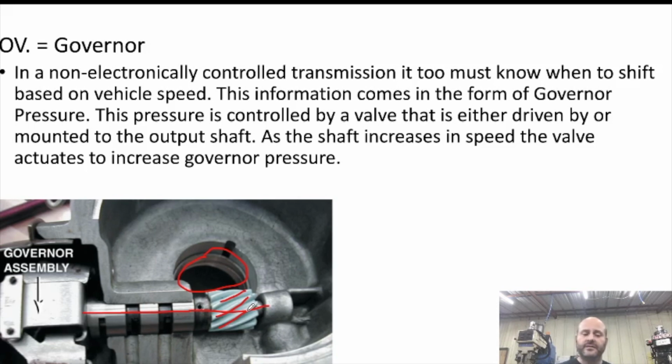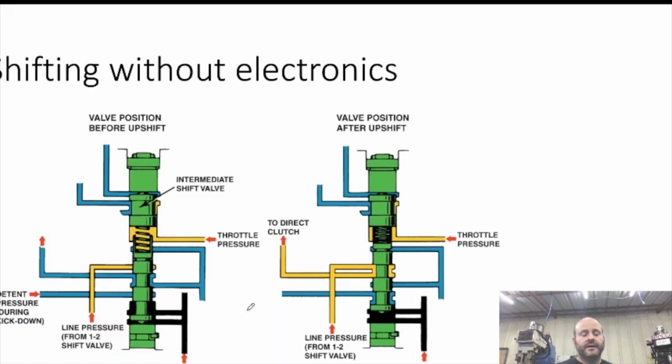Now there are some governors like this one that is mounted adjacent to the output shaft, but then there are some where the governors are mounted to the output shaft. So there's different types, but it just depends whether or not you're going to see one. So, shifting without electronics using governor and throttle pressure. Here on the left side, we notice this is before the upshift, okay? So this is before upshift. And what we're looking at is the valve that extends from there to there. So we're looking at this valve right here in the middle. In its downward position, we're in first gear.